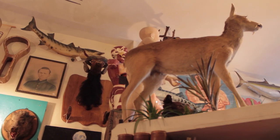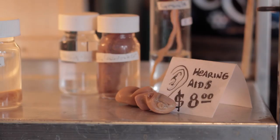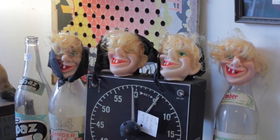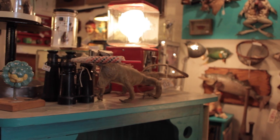You can go home with museum quality pieces that are one of a kind. And if you go to Crate and Barrel, everybody's gonna have the same set of dishes, everybody's gonna have the same lamp. But if you can go to a source where things have been rediscovered and refound from another era, that to me is priceless.